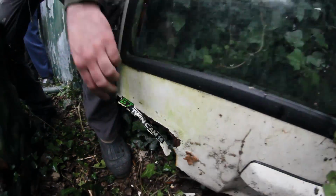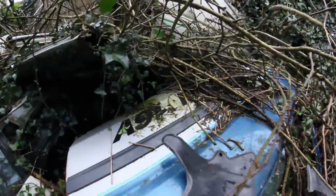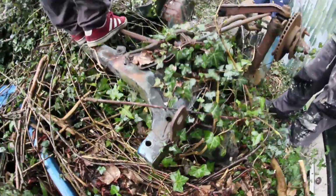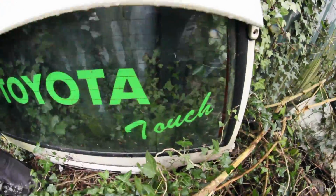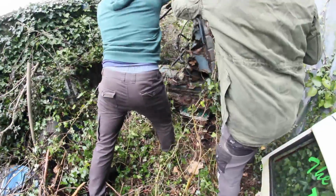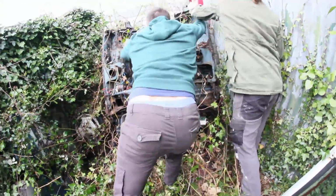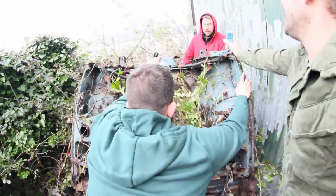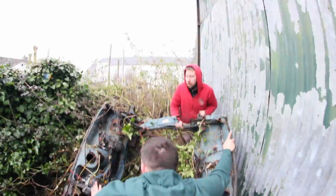Oh my god. The sticker is what was holding it together. Oh my god. There's an 86 door here. Twin cam 16 valve. The Toyota Touch. Holy fuck, lads. There's a tree. The front end is rotten. Man, this is bananas.